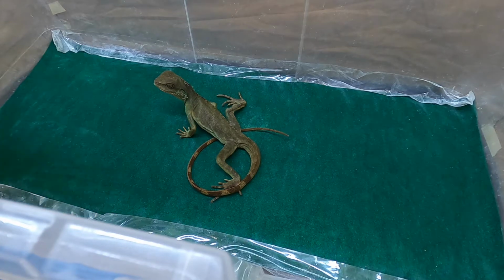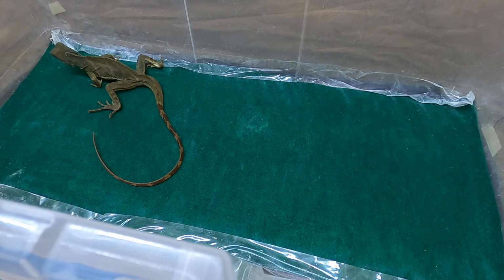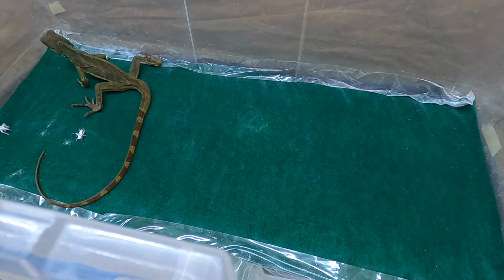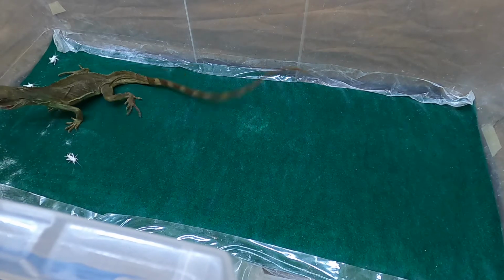So I'm putting calcium powder on crickets so that she can actually get calcium into her system. This calcium will keep her healthy. And I just shake the crickets up in a bag full of calcium to get them on.